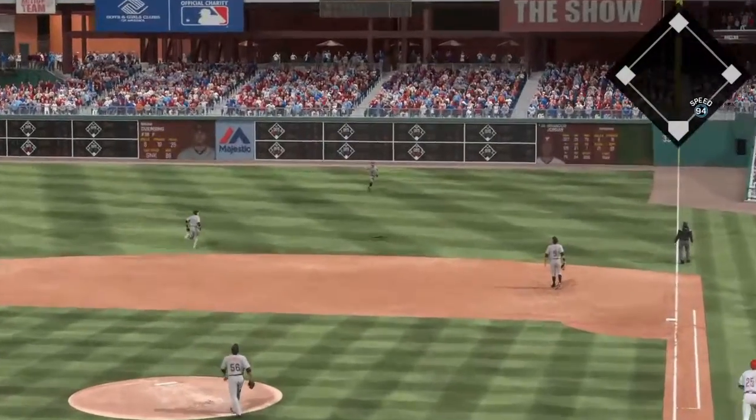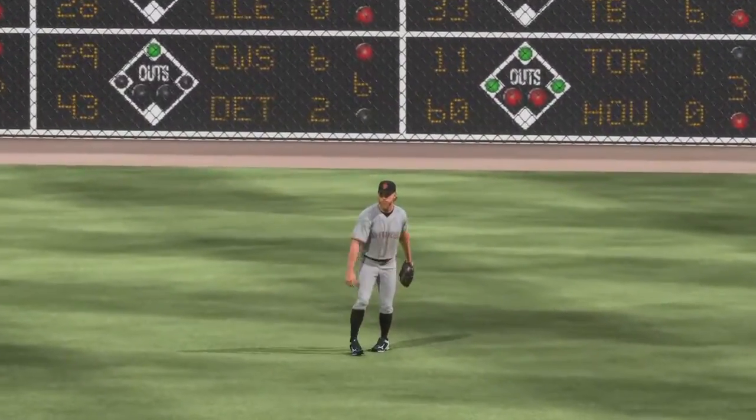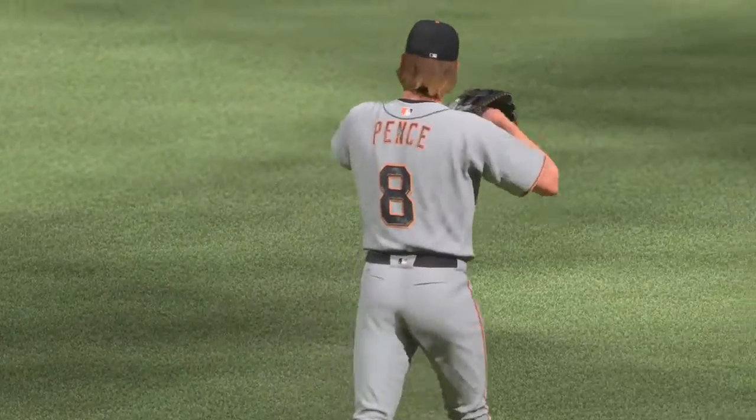Swung on, and this one's driven in the air as well to deep right field. Hence is back to the warning track, and he's able to put it away for the second out.